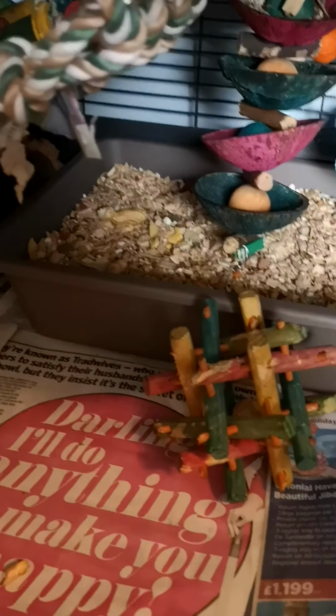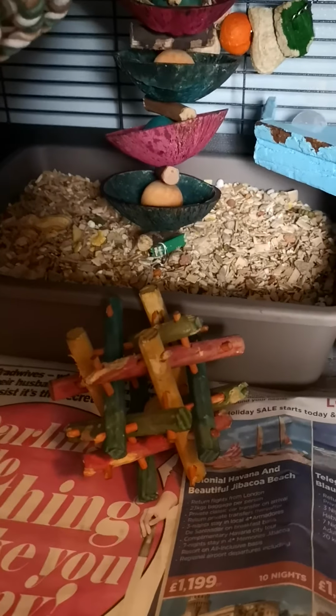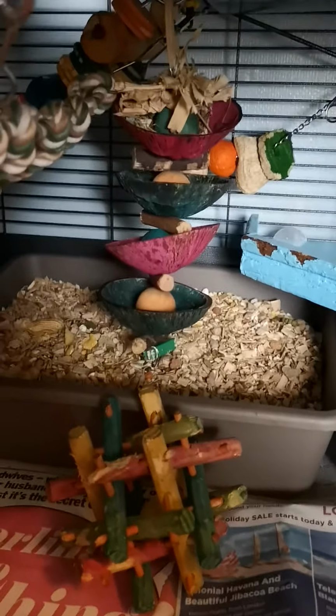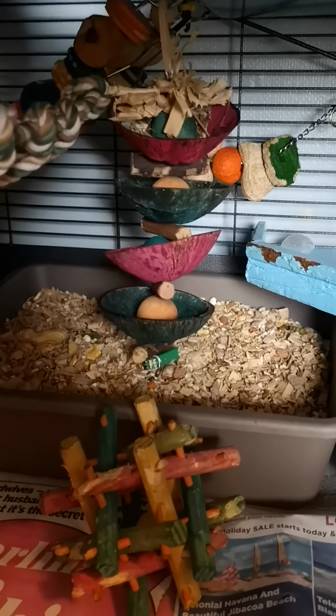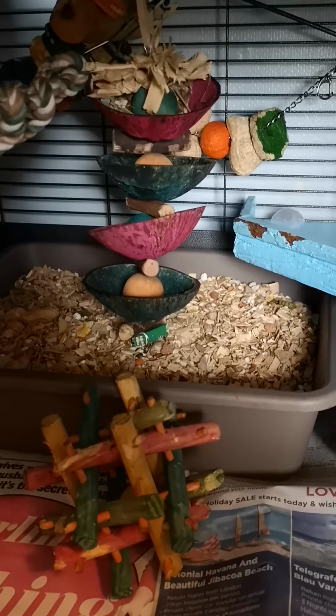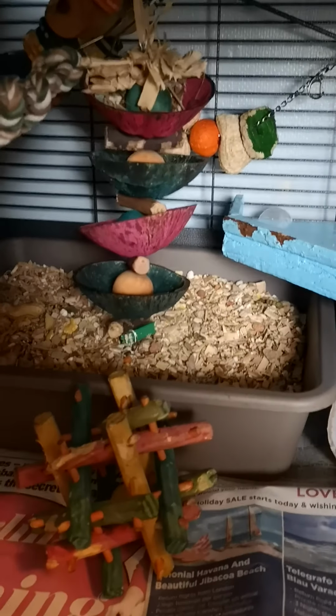So this cat litter tray is actually their food bowl. It's filled with fine beech chips, and we have food scattered into that which allows them to forage. And we also use the coconut cups for daily treats, things like corn on the cob or bits of other vegetables. We'll hang them in there.